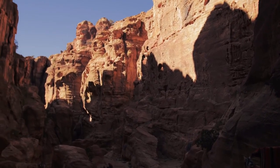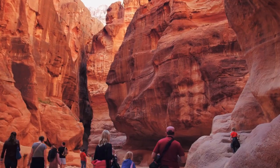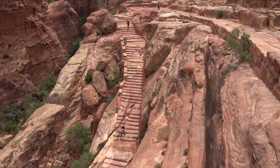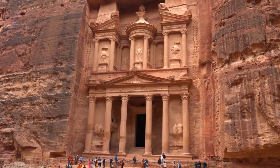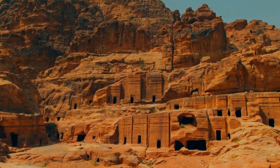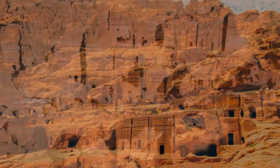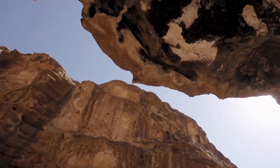Preserving Petra's fragile beauty is of utmost importance. The Jordanian government, along with international organizations, has taken measures to safeguard the site. Visitor quotas, restoration projects, and sustainable tourism practices are in place to ensure that future generations can continue to marvel at Petra's wonders. Collaborative efforts between archaeologists, local communities, and experts have led to ongoing discoveries and a deeper understanding of this ancient city's past.